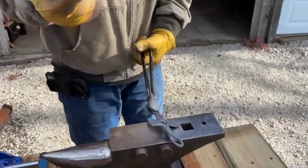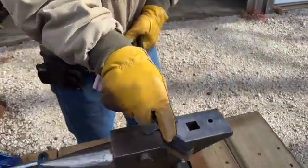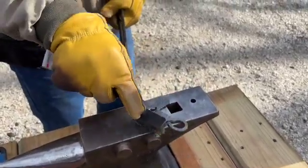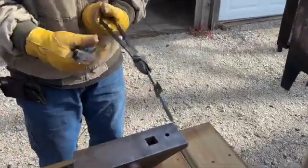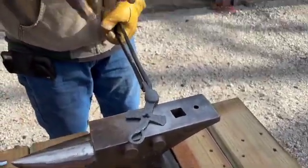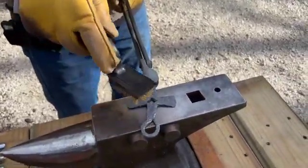Now this stainless steel brush helps clean the slag off the impurities that come out of it. Whenever you heat it up, you get all the impurities. Now this brass brush, it'll put a little shine to it. Let's see what happens here.